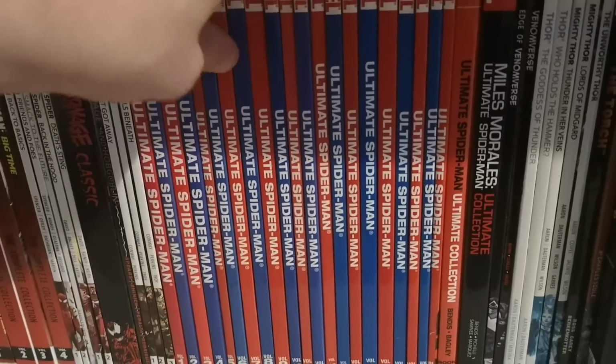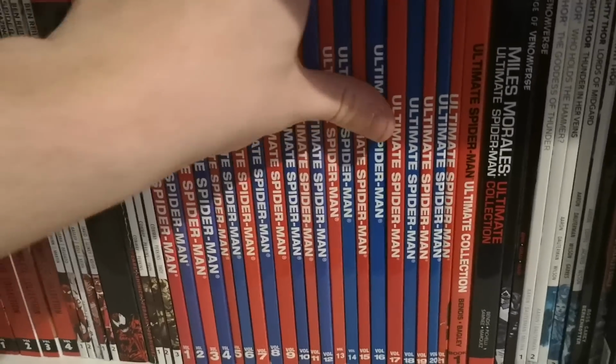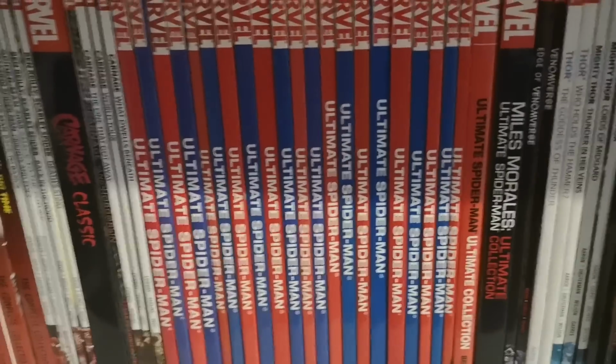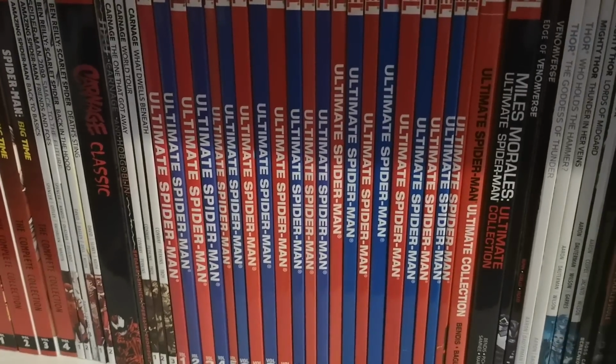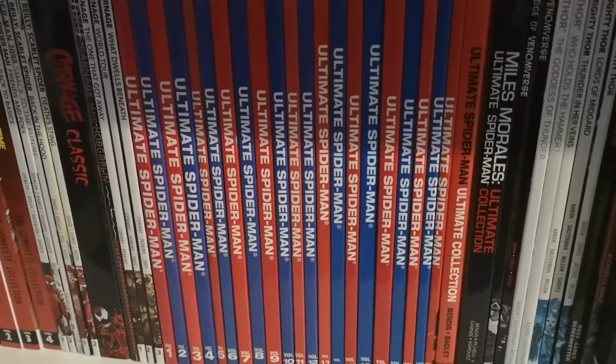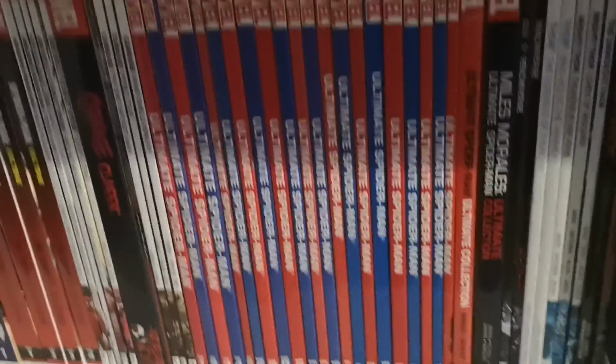Obviously huge stuff. I got all of this, all 21 of these volumes in one fell swoop for about £50, which in my opinion is just one hell of a deal. Absolutely phenomenal. Probably my second favourite series after Green Lantern as of right now.